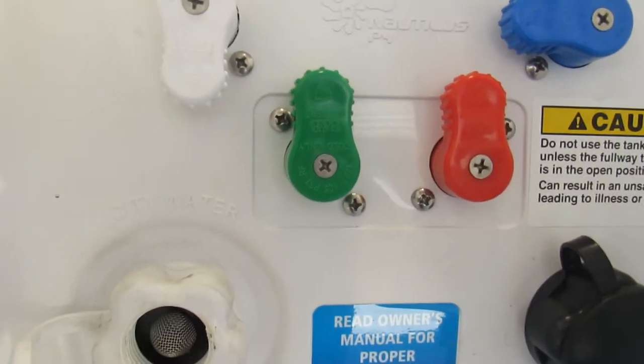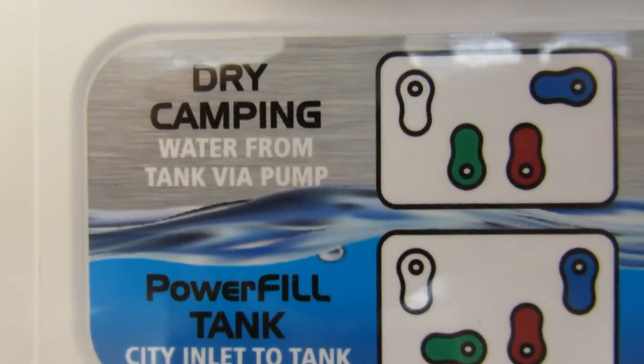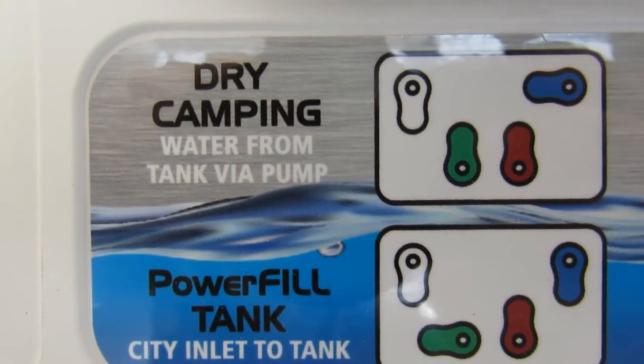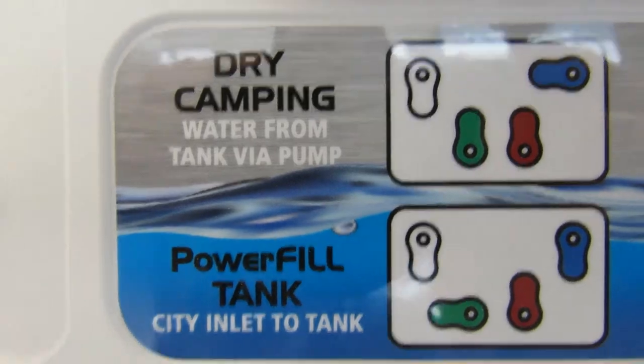When using that potable water for dry camping, water via the tank pump, remember to use your water pump inside. Don't turn on your water pump if you're hooked up to city water.